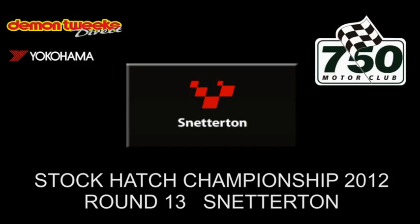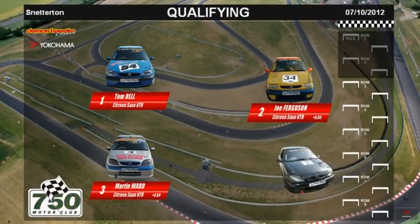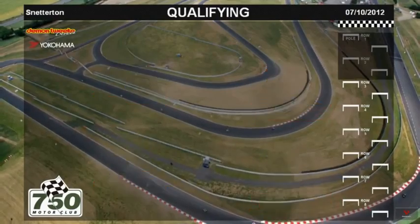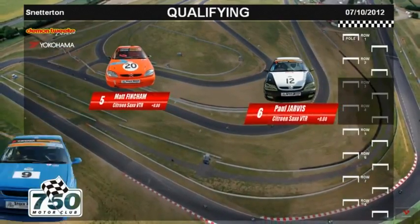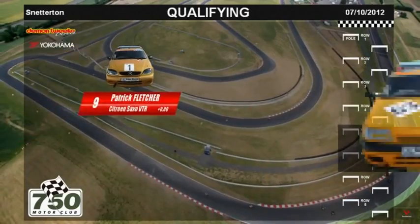It's the penultimate race of the year in the 2012 Stock Car Championship, and on the front row it's Tom Bell and Joe Ferguson. Row 2, Martin Ward and Matt Digby. On the third row is Matt Fincham and Paul Jarvis, with row 4 going to Terry Roughton and Jake Farndon.